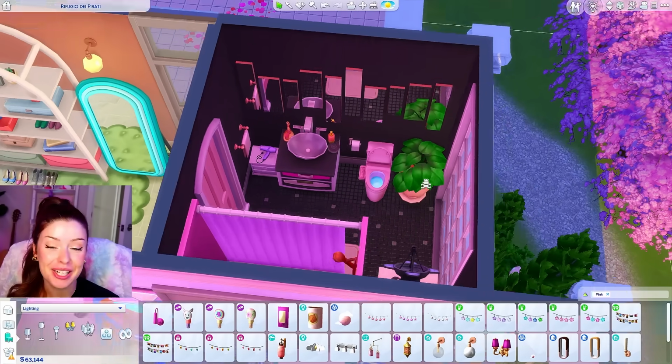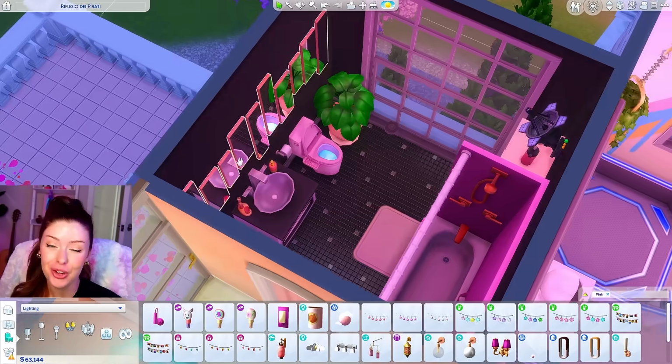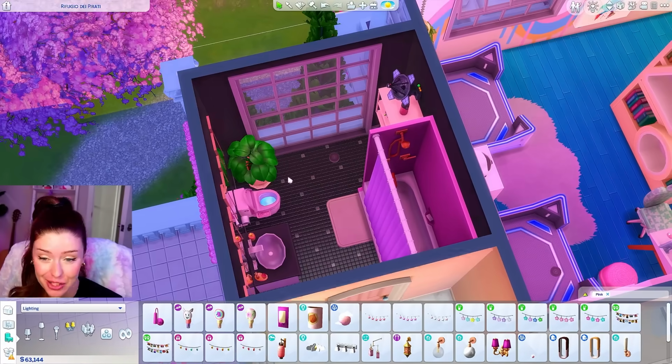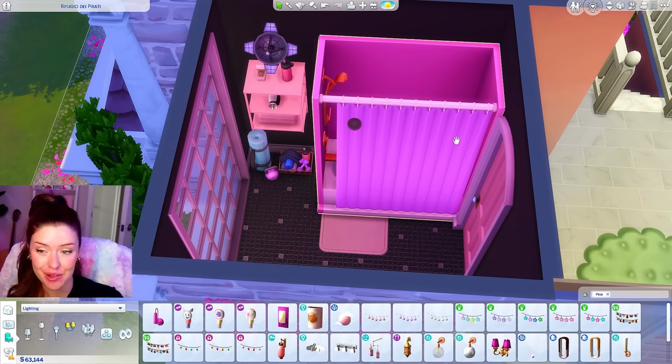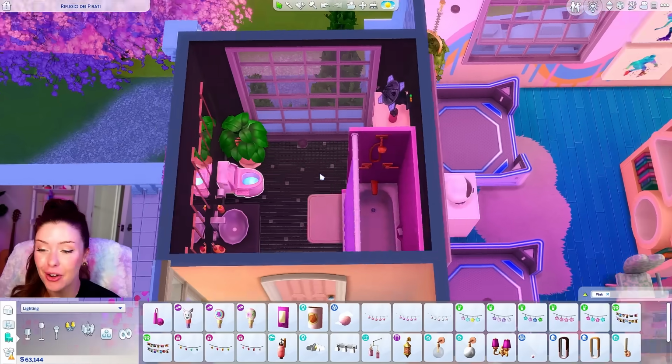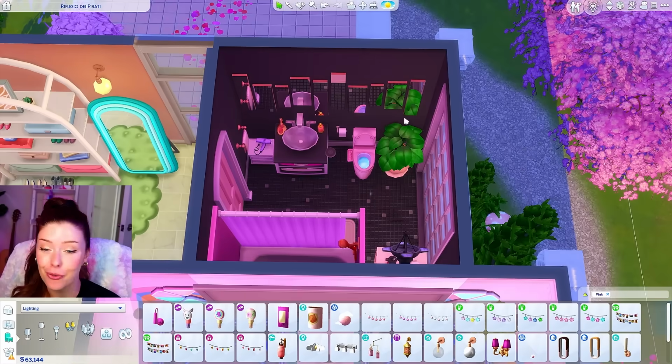Okay, so this is what I did for the spy bathroom. Not a whole lot I could do in here, but I feel like we added a couple little gadgets to show the combination of the spy meets gymnast. So some clutter over there in the corner. We've got all our essentials, everything we need for the bathroom.